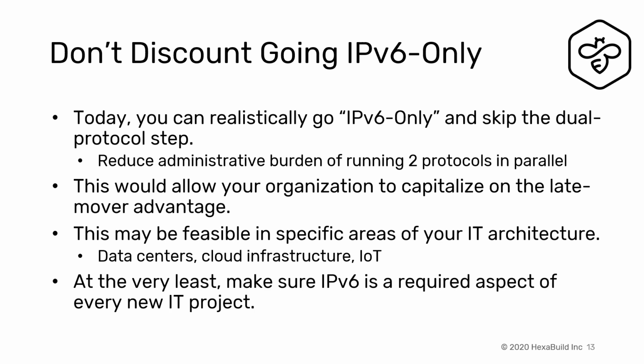So yeah, at the very least, make sure IPv6 is part of every net new project. Like, let's say you're deploying a Wi-Fi 6 deployment. You're going to be upgrading WAPs and controllers and all kinds of infrastructure. Might as well bake IPv6 into that right from the start, right? Rather than have to treat IPv6 as a secondary project. Start off with it at least as a consideration.